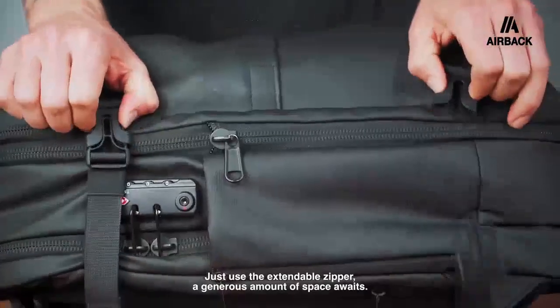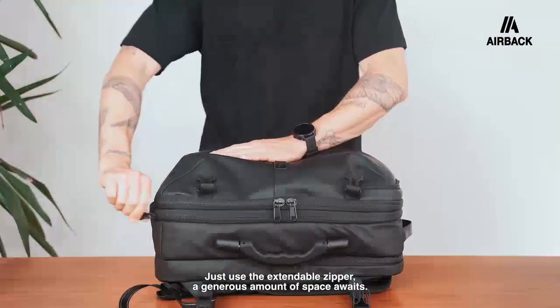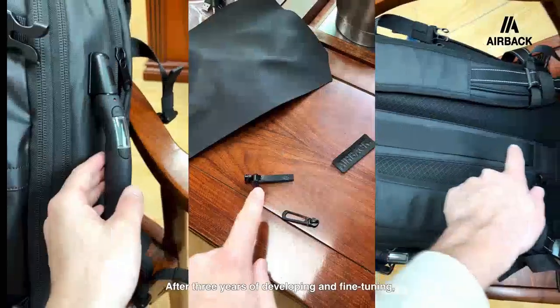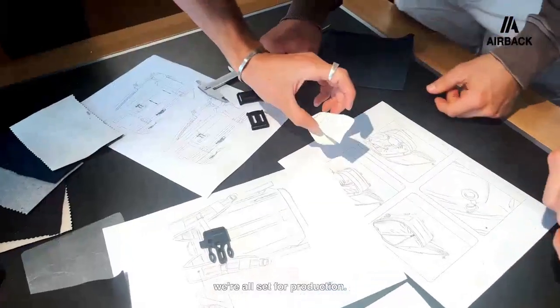Still need more space? Just use the extendable zipper. A generous amount of space awaits. After 3 years of development and fine-tuning, we're all set for production.